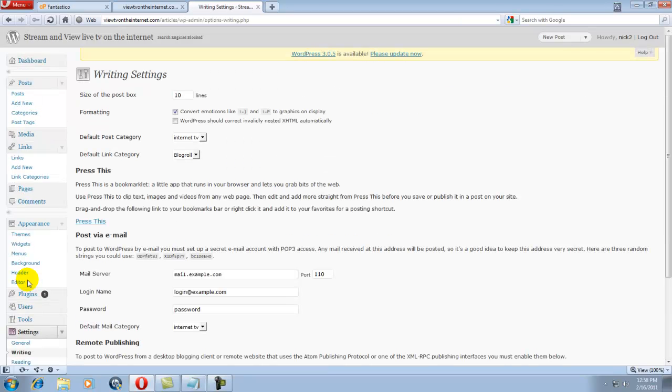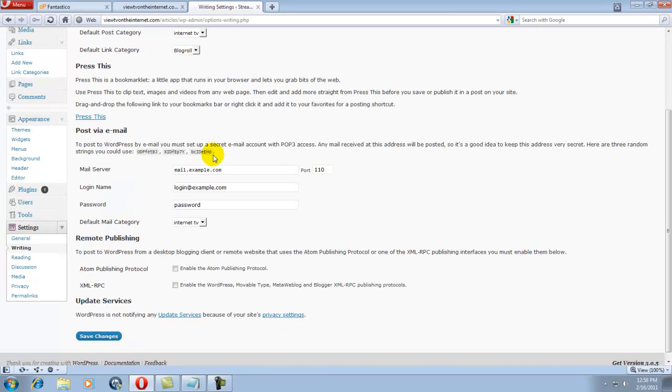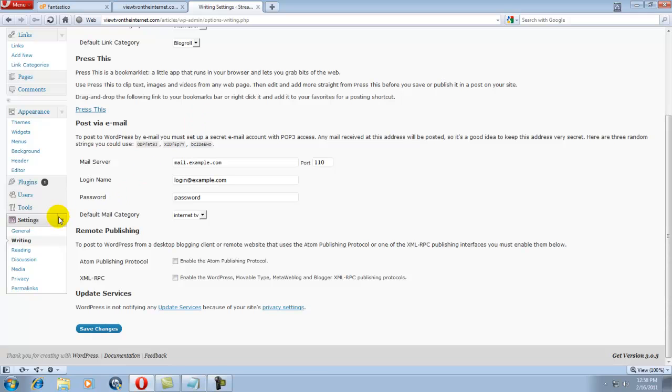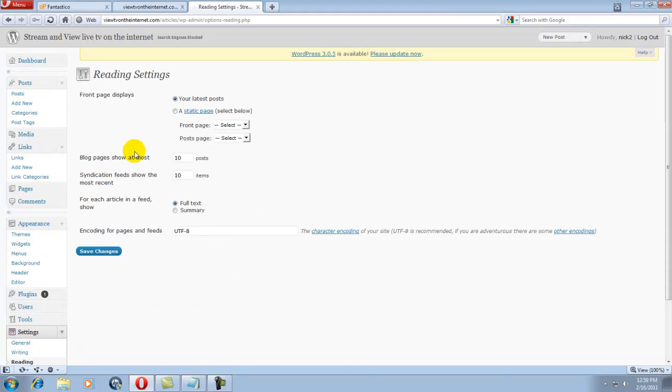writing settings. You can basically leave that the same. You can update the services to Ping-O-Matic. You could just click on that and it'll explain that to you. And you go to reading.